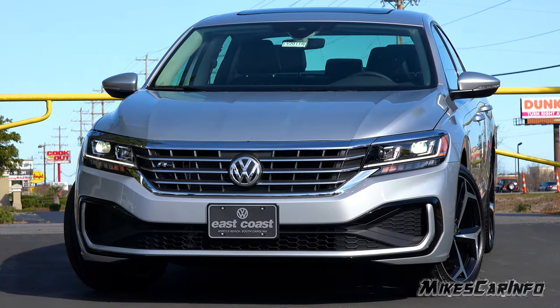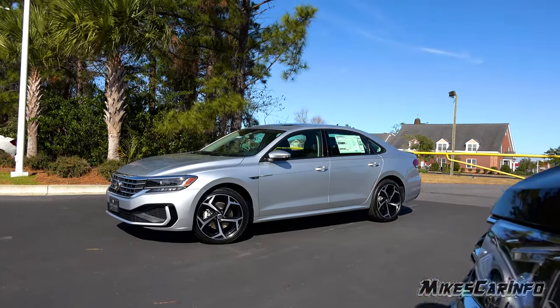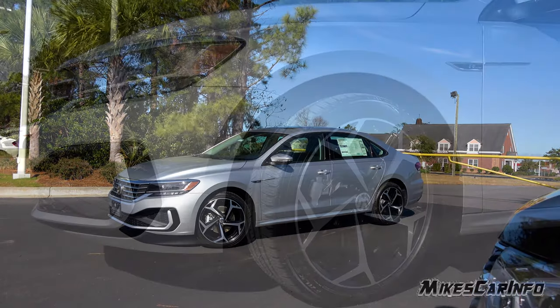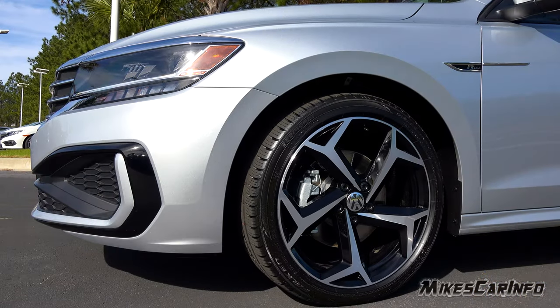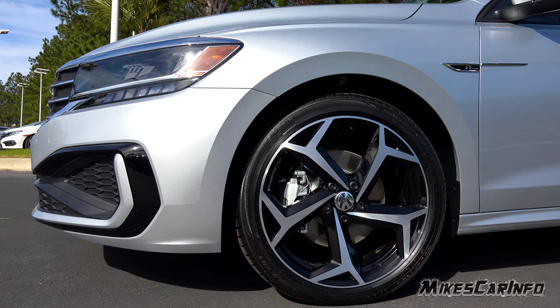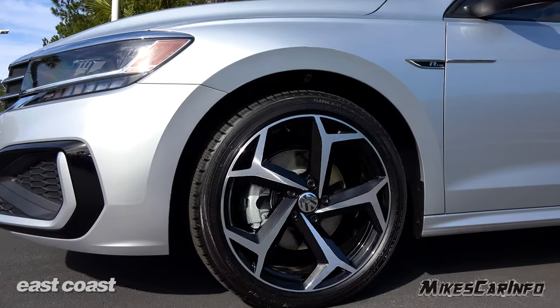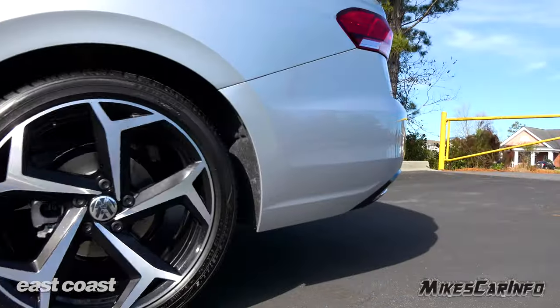Today I'm in Myrtle Beach, South Carolina, visiting East Coast Volkswagen, and I'm checking out a 2020 Volkswagen Passat in the R-Line trim level. This Passat is sitting on 235/40 Falcon tires wrapped around 19-inch alloy wheels with a gloss black finish. It also has four-wheel disc brakes with ventilated rotors in the front and solid rotors in the back.